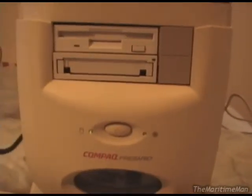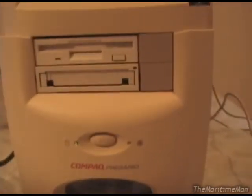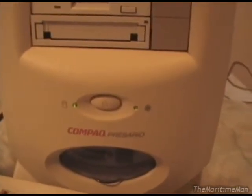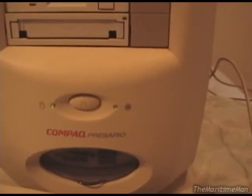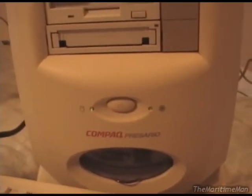Now, if you remember, I said this thing has 128 megabytes of RAM. You might be wondering, wait a minute, Trent, didn't this have 256 megabytes of RAM? And yes, it did. In fact, at one point, after the Packard Bell died, I actually had 512 megabytes in this. But then I got another computer that I kind of needed the RAM for, which I'll show you later. So this thing now just has the original 128 megabytes it had when I got it.